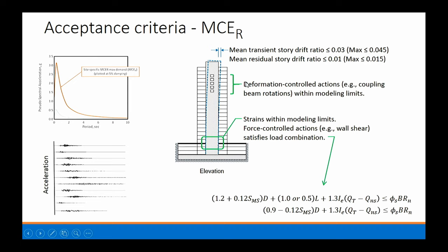Deformation-controlled elements are generally allowed to rotate as far as the computer software will let them go, as long as the building stays stable. Many engineers restrict the rotations, though, to be about 6%, such that it's pretty assured that you're not losing strength through cyclic loading in the element. Strains are modeled. I don't believe the strain value is calculated, but fortunately, they're all really small, and that's a good thing. And then when we calculate things like shear in a shear wall, it's a behavior for which we don't want inelastic response. So we call it force controlled.